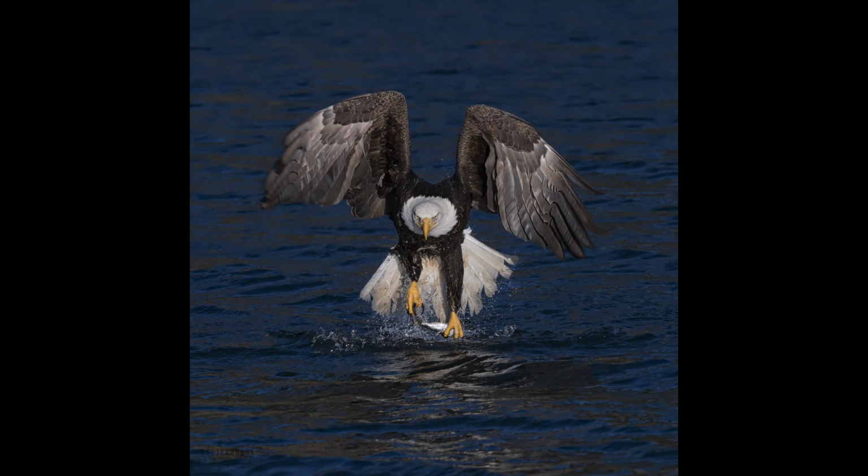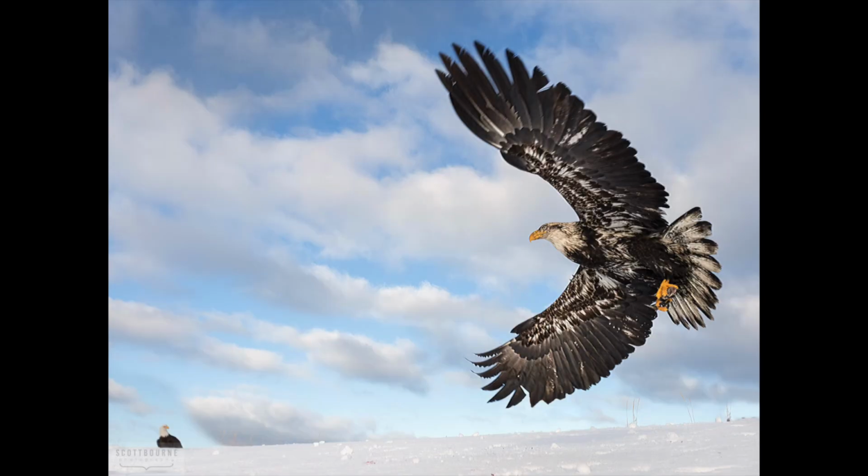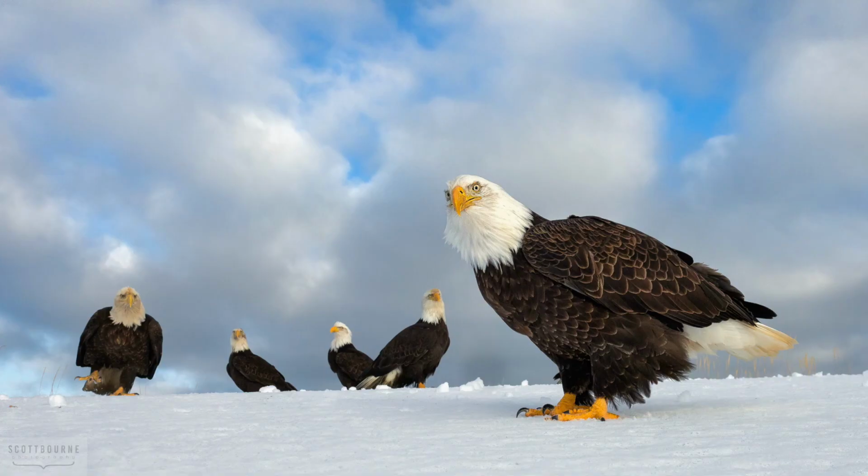So what's the next one? And here it is, getting a fish. Straight on, there you go. And all of these are from Scott Bourne. All of these. Beautiful. Now there you can see that's a young one. It hasn't molted into its final coloration. I didn't realize we had so many of these.